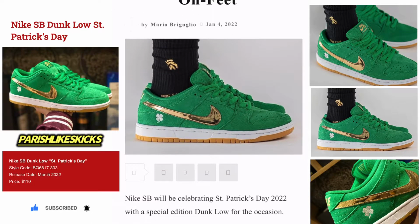I'm not gonna lie, this first picture is looking crazy and supreme, man. Look at that. Just look at that shoe. You got the green with the gold Nike swoosh. You got the little four-leaf clover in the back. And you got the gum bottoms. Like, come on, you can't beat that. It looks like a suede material, man. We're going to dig into the details, but just look at that picture off rip.